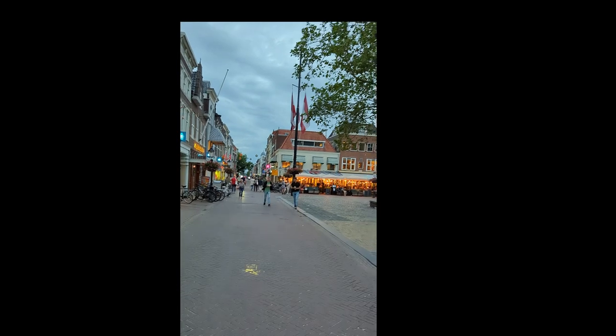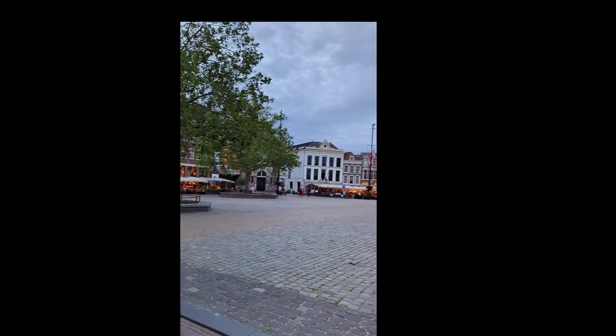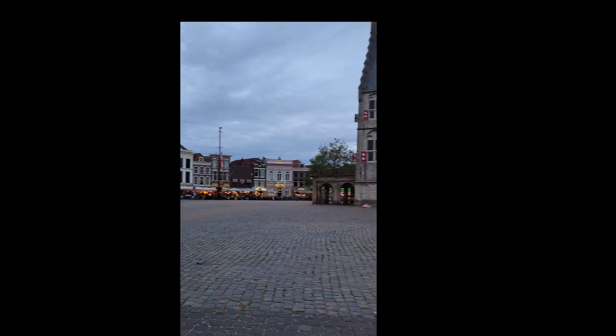Hi, we've arrived in Gouda in the Netherlands, finally. It's Friday night, about 9:30, quarter to 10. And this is the main square, and we're going to be staying just off of it. I'll show you. Lots of nightlife starting to happen, all the bars and cafes.